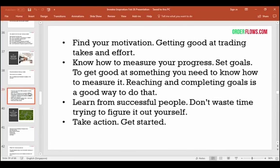I honestly mentor traders, but I'm very selective on who I take, because I don't want to waste my time. I don't want to waste their time. I want to make sure people are going to put in the effort. They're going to be motivated. They're going to set goals. And, most importantly, take action, get started.